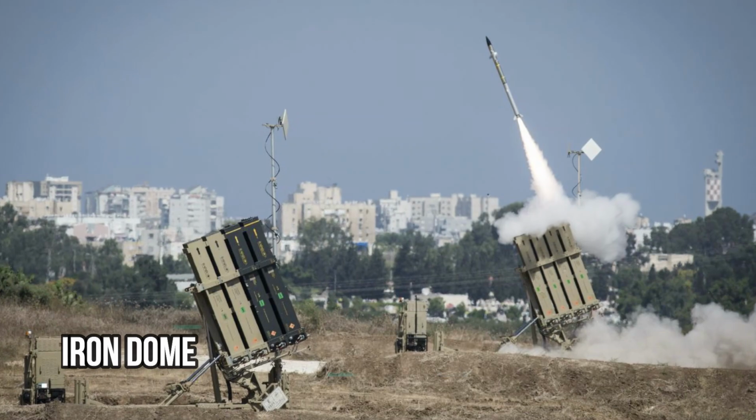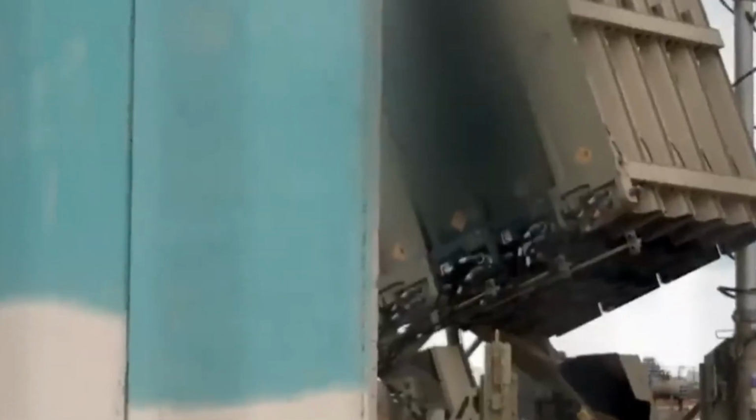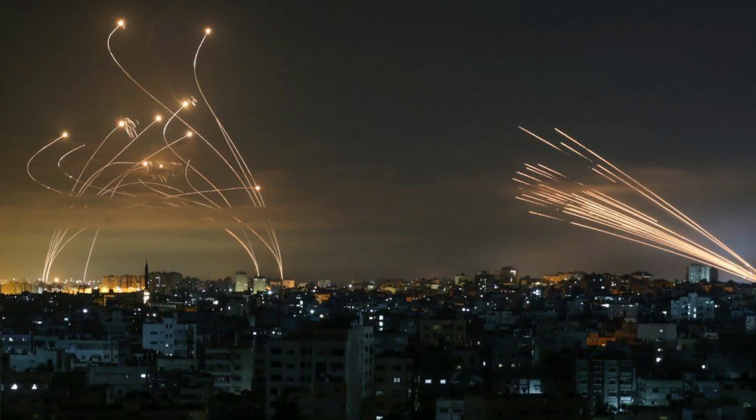Number 2. Iron Dome. The most famous weapon of the IDF which has very frequently been in the news is the Iron Dome interceptor system. This is a C-RAM missile system that uses the Tamir interceptor missile to carry out its duty. This system is essential for protecting Israel from the smallest threats which are targeted at civilians, and it has successfully done its job over the past few years and remains the most combat-proven modern air defense system in the world.